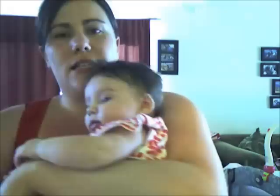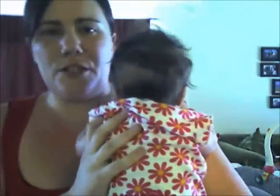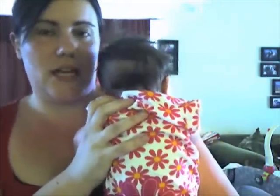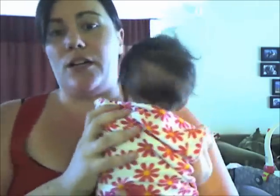And in the back, especially now that she's laying on her back and she's a lot more active, she's all over the place. Ooh, look at the flower on your butt. So cute. Her hair is starting to thin a little bit in the back, but it's not that bad at all.